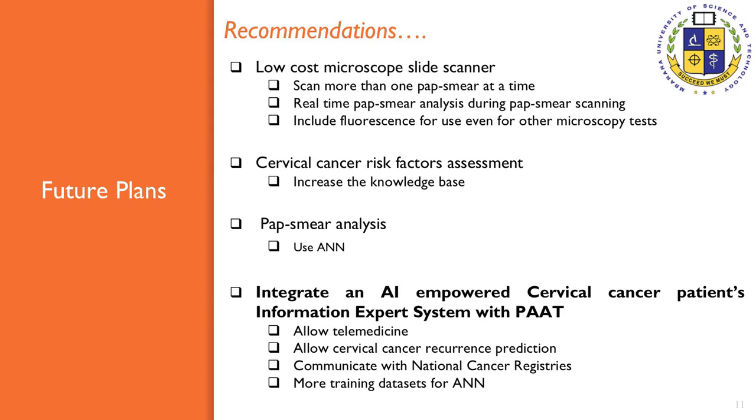And also we are working on coming up with an integrated artificial intelligence supported cervical cancer patient information management system, so that if you have cervical cancer screening centers in Mbarara, in Kampala, in Mbale, all these can be coordinated, and if there is a challenge, somebody from Mbarara can put a slide, or perhaps an image, on this platform, and somebody from another center can also be able to view this. So that's more of telemedicine support using this tool.